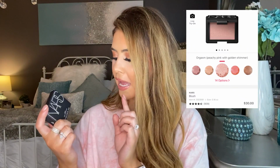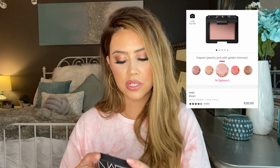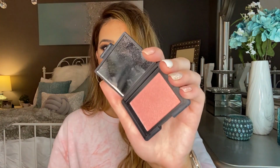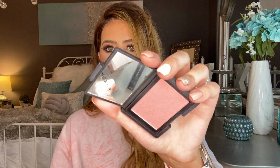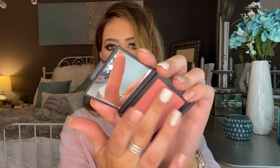It is NARS and it is in the color Orgasm. So it is one of the most popular blushes on the market, and I've never tried it, even though I know that everybody owns it. It's really just a pinky blush with golden sparkle, and everybody and their mother has had this blush except for me. I don't really know why. It's hardly pigmented, but I do like it. I've tried it over top of other blushes and I like the sheen and the glow it gives.